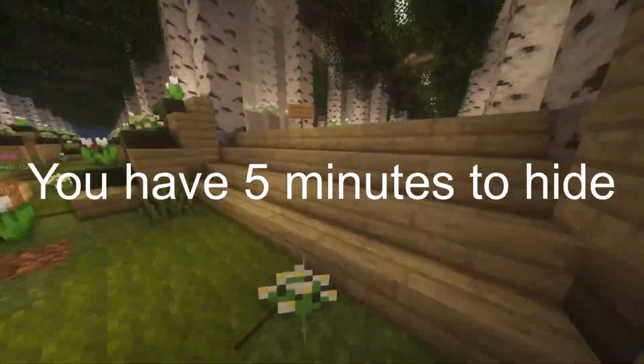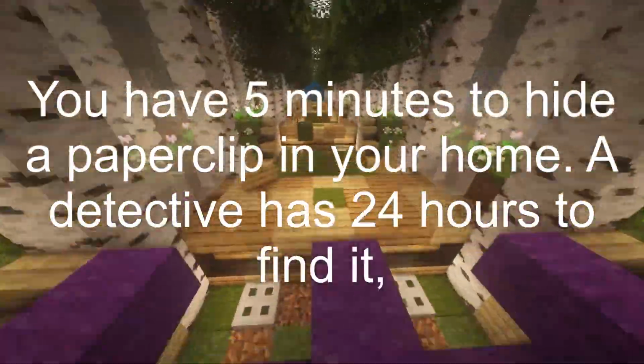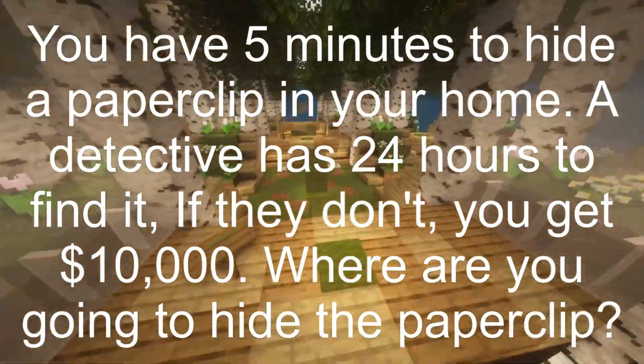You have 5 minutes to hide a paperclip in your home. A detective has 24 hours to find it. If they don't, you get $10,000. Where are you going to hide the paperclip?